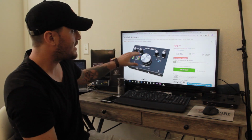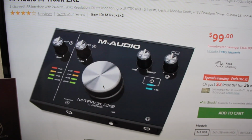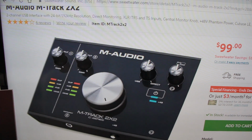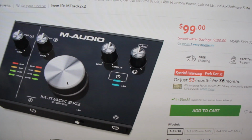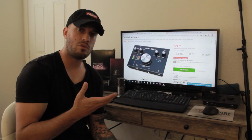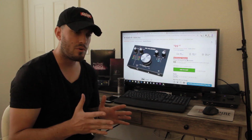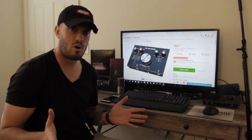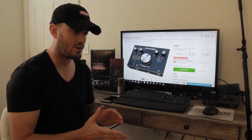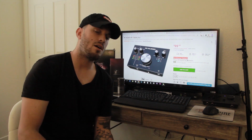For this, you're looking at the M-Audio M-Track, which is a 2x2, which means you have 2 channels. So you can run an acoustic guitar with 1 microphone, and you can plug it into channel 2, and you can have another microphone for your vocals in channel 1. So that was all that I needed. I didn't need more than 2 channels. I only ever use 1. Sometimes occasionally I'll plug in an acoustic guitar, but it's very rare that I use that. So again, look at your recording needs, figure out what you need, and go from there.